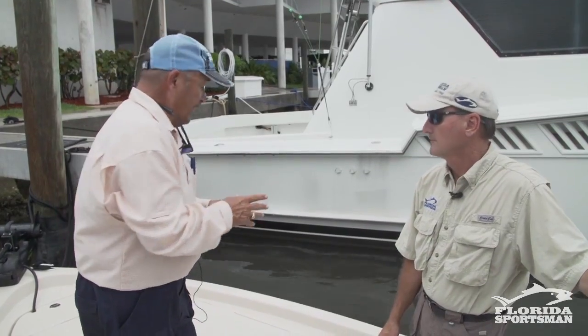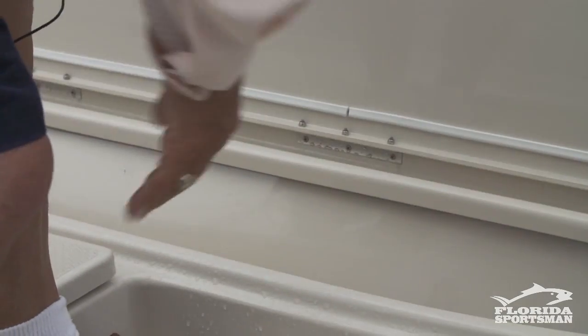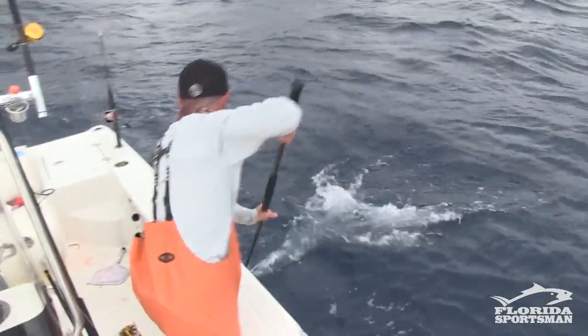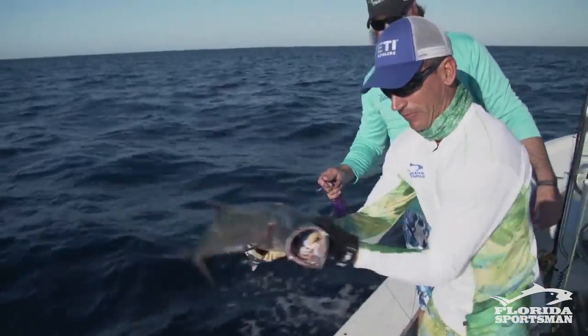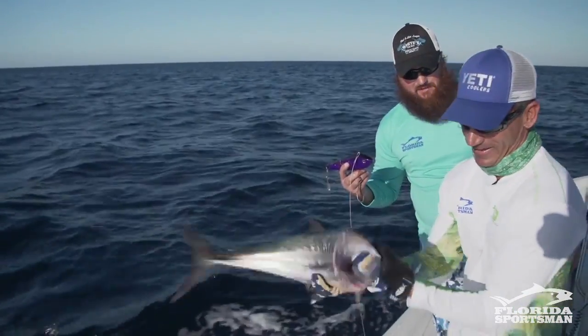Let me tell you something I like, speaking of hatches, okay? This long hatch right here is a long fish box. I love long skinny fish. If I catch one, I need room to slide him in. Doesn't do me any good to give me a big square box. If I've got a long skinny one, I can slide in enough kingfish or wahoo to take home for dinner.